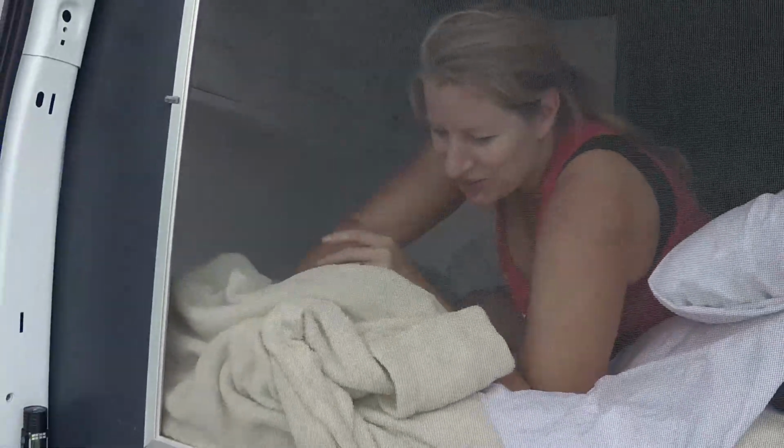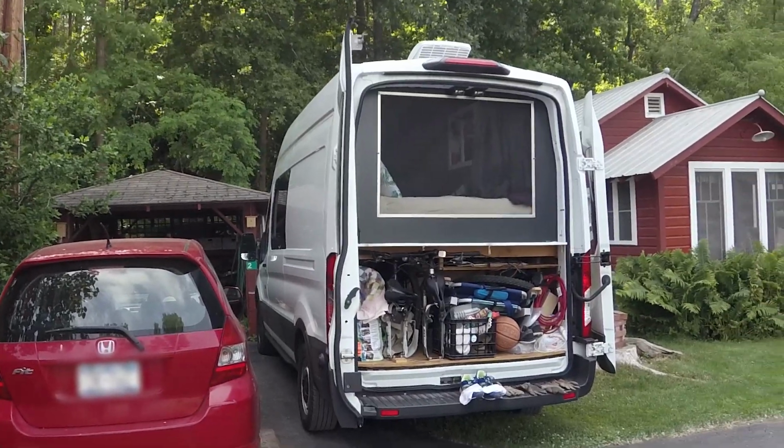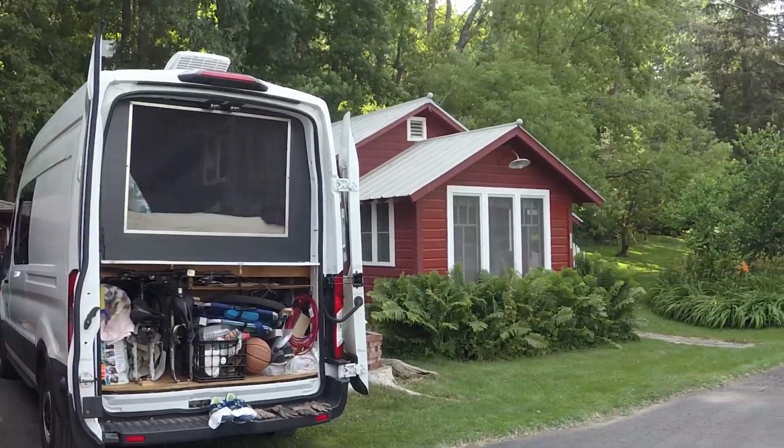You want to know my least favorite thing about van life? It's making the bed. It is not easy. There's not a lot of extra space with the blankets. Or she could just be like me and never make the bed. And the bed is finally made, about 15 minutes later. Looks a little better, right? Show's over, folks. And there she is, parked by the cottage.